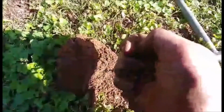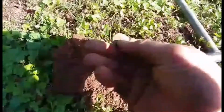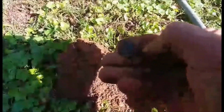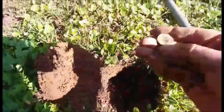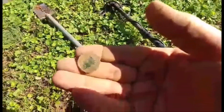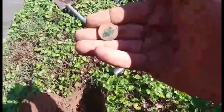Doing a one-handed rub because I'm filming. See if I can get the year part. It's going to be an 1880 something. Come on, baby. Well, I can't tell right now, but she's a beautiful Indian head penny. This is literally like 5 minutes after I dug both of those wheat pennies. I've only been here for like 5 or 6 minutes. This is incredible. I love NC Dirt Detectives.